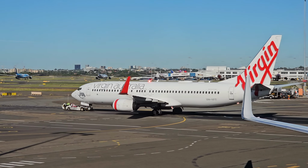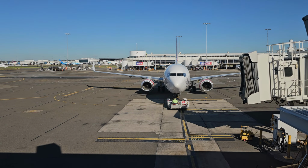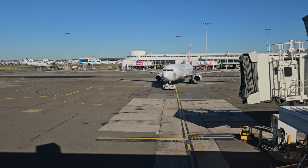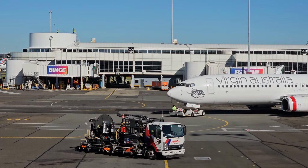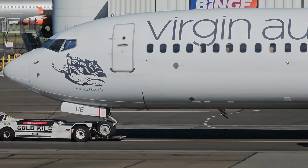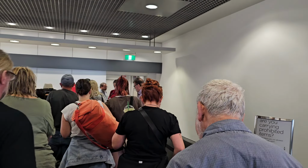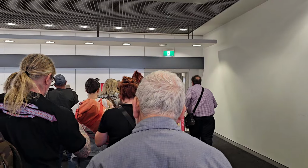I'm at the gate. There's been two delays, both of 15 minutes, so we're now in theory leaving half an hour later. Zero announcement, so no idea what's going on. So I simply went and had another look at the aeroplanes. We eventually started boarding and pushed back 45 minutes late.